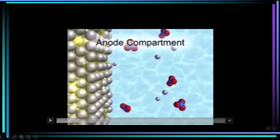Okay, guys, just chill. We've got plenty of time to put everything away, but this video will explain everything. So here at the anode, that's where electrons are made. Notice what happens. The electrons take off from these little silvery balls, and then the silvery balls go into the solution.